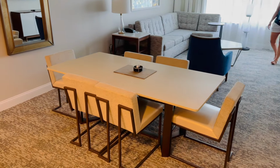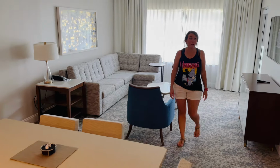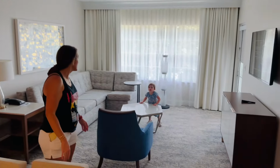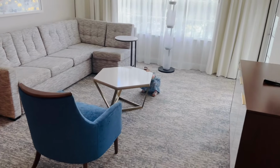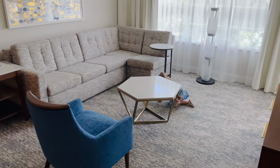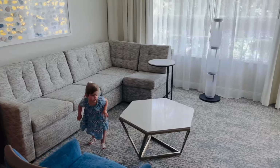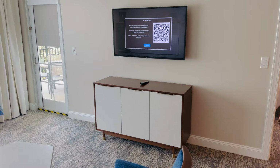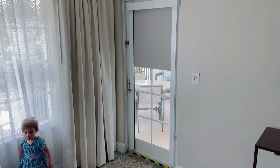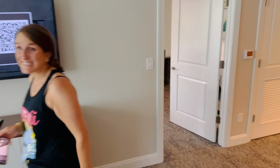Got a huge table, so if you got a large family, this is a one bedroom too. This is huge. It is really big. I love the chandelier. Yeah, the chandelier is very modern. And the main reason we picked this one bedroom for this trip is for Evelyn to have a lot of space to kind of move around, and got a really good sized couch. TV is decent enough size. We'll take a look at our balcony in the outdoor area there in a minute.